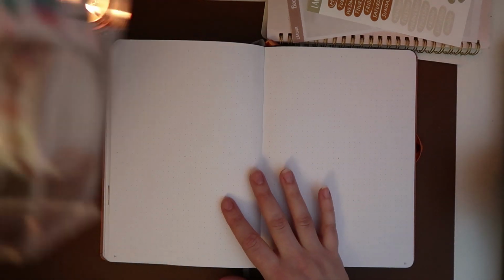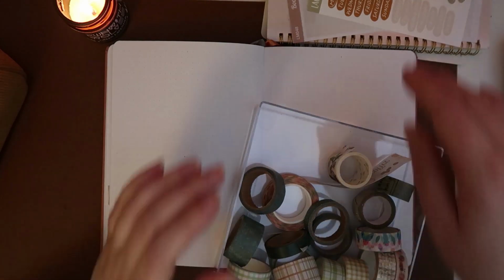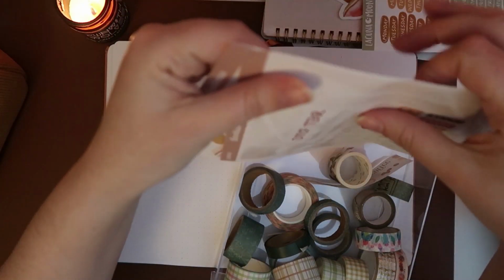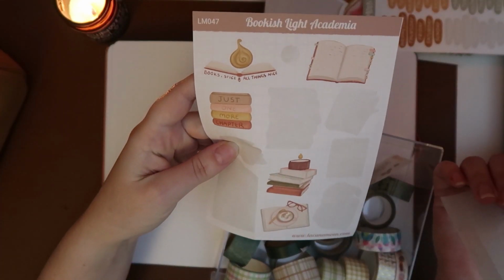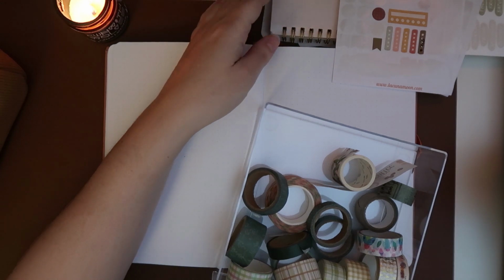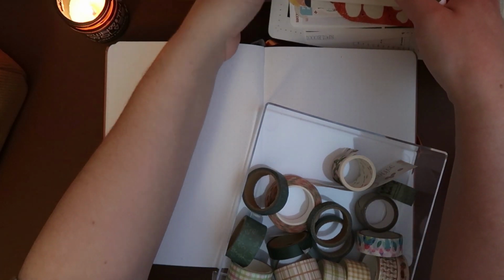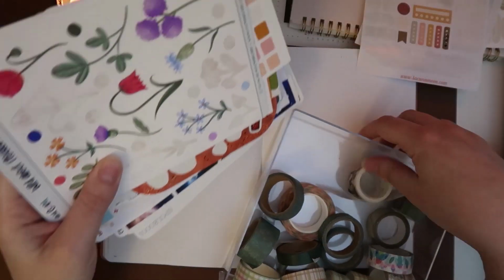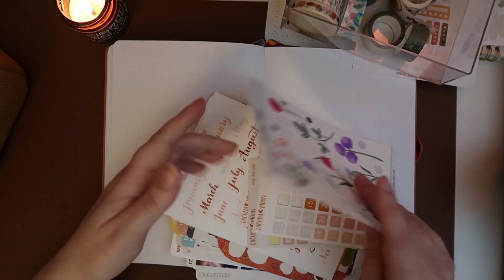Let's see. Sticking with the bookish theme a little bit, I think. I don't have many stickers left in this kit, so I might see if I have any of the dark academia ones that I did, because I did 2 color schemes. I did light and dark. So let me check out my pile of sticker sheets. They might be in a different pile somewhere.